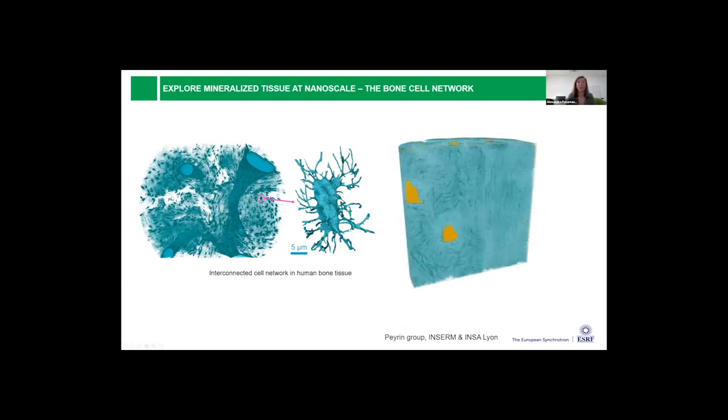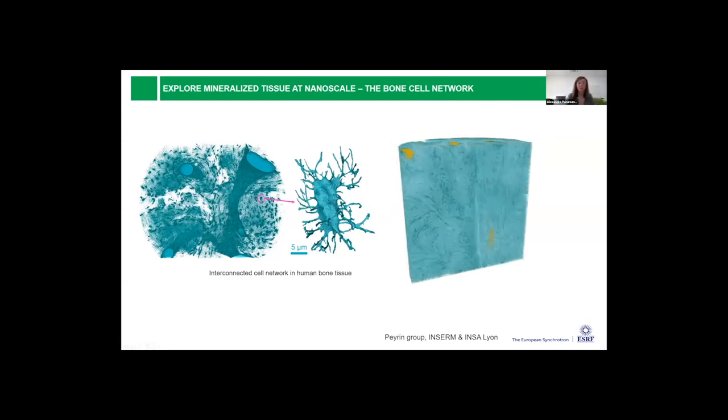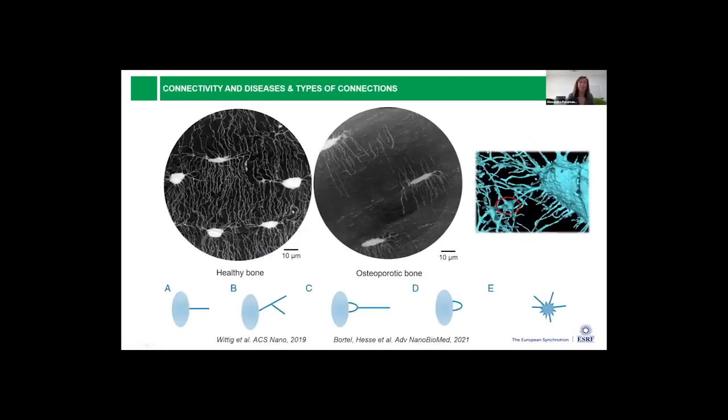So these cells, and the network in particular, are interesting to look into for many reasons. And when we talk about diseases, for example, we could see that in people with osteoporosis this network is disrupted or disconnected, which is maybe one explanation why people get fractures without any severe mechanical impact, or without doing anything that normally would break your bones.